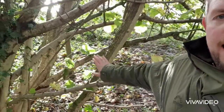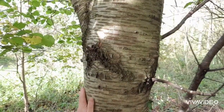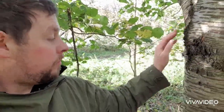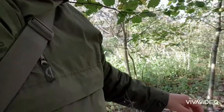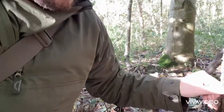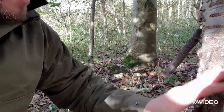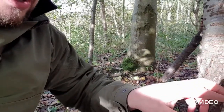Right, so not something we're going to pick today, but I'm stood between a hazel and a birch. So for materials for the future, these are really great. Come around here, lower down. This here where the birch bark is naturally starting to flake and peel, that's where we can take little pieces of birch bark from.